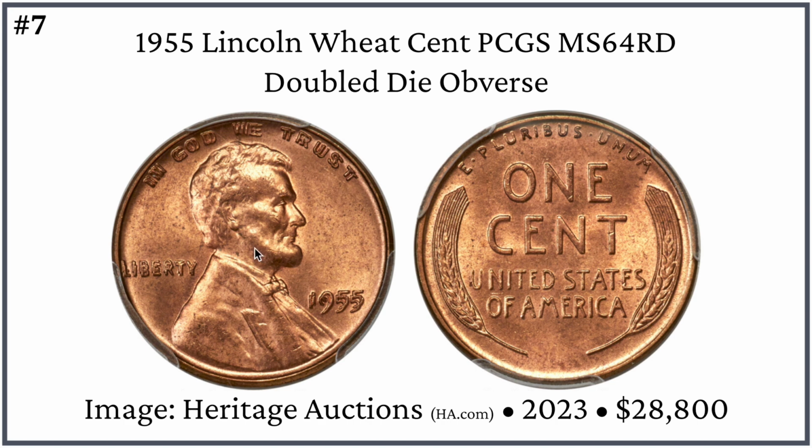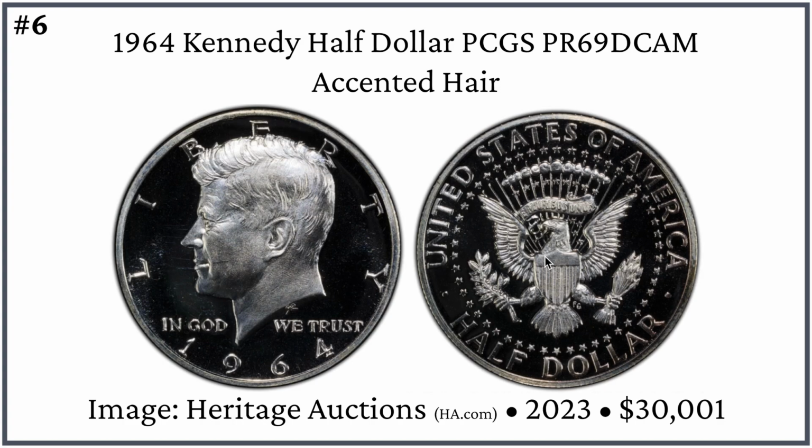People didn't really care that much about double die coins. Apparently there were a lot of these in cigarette packs or something like that, but you can super clearly see how it's doubled all through the lettering. The back is untouched, but this one sold for $28,800 in a nice mint state 64 red PCGS grade.